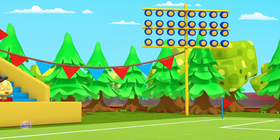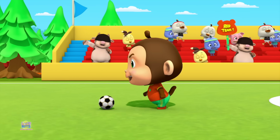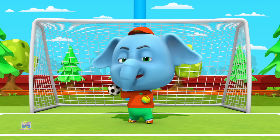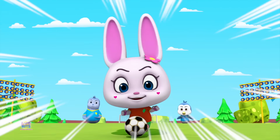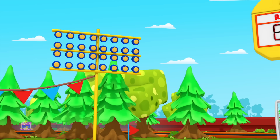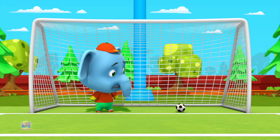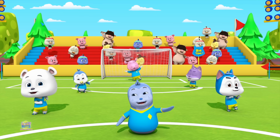Bounce, bounce, bounce. Kick, kick, kick. Hold the ball in your hands. Bounce, bounce, bounce. Kick the ball all around. Kick, kick, kick. Roll the ball on the ground. Roll, roll, roll. And shoot it through the goalpost. Goal, goal, goal. That's football. Football, yeah.